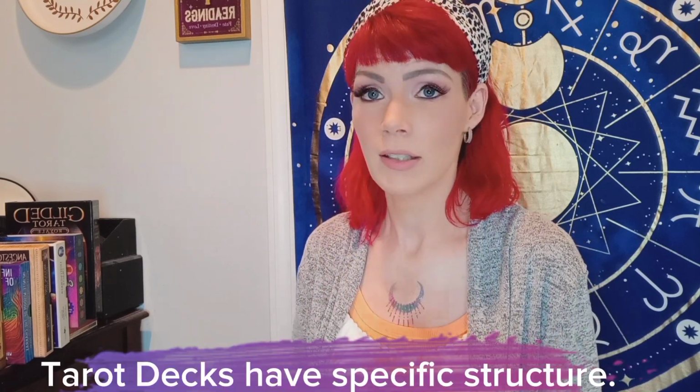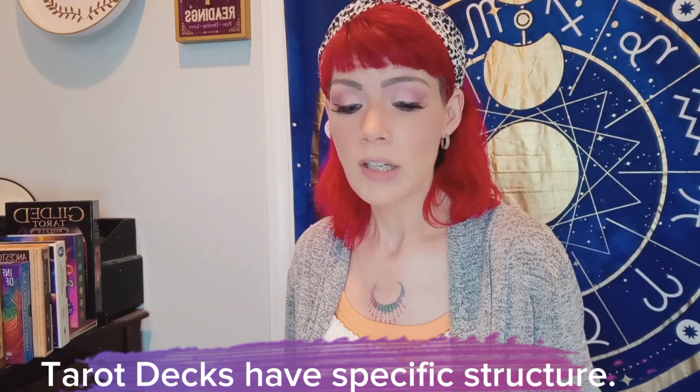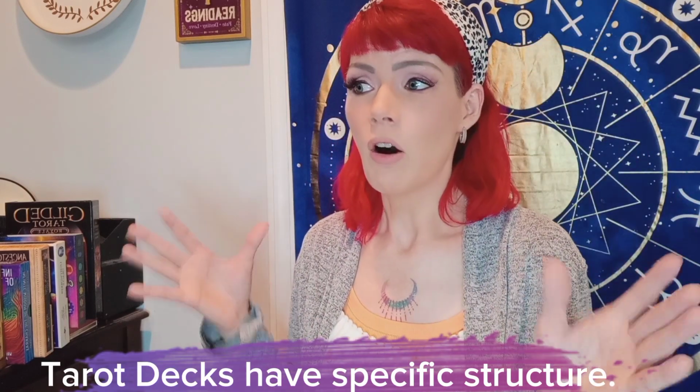The difference of what tarot is. Tarot will have 78 cards to every deck. So there is a structure to it that all the decks, no matter what tarot you end up choosing, will all have the 78 cards. They will have 22 cards that are the major arcana. And then the rest of the deck will look like a regular deck of cards in that it is the numbers and the suits, and then it has the court cards as well.